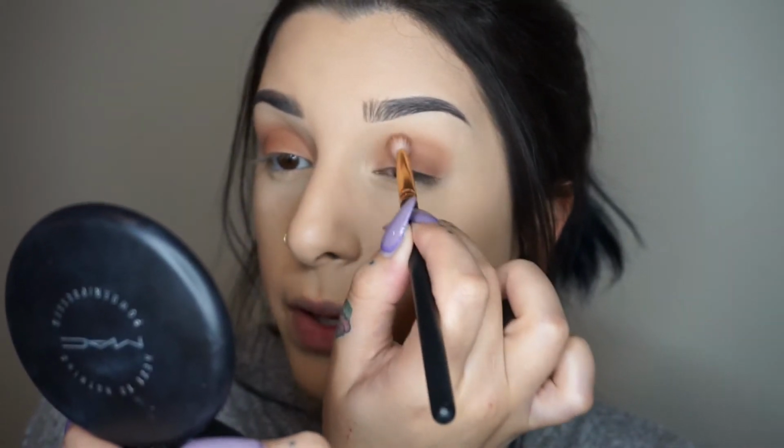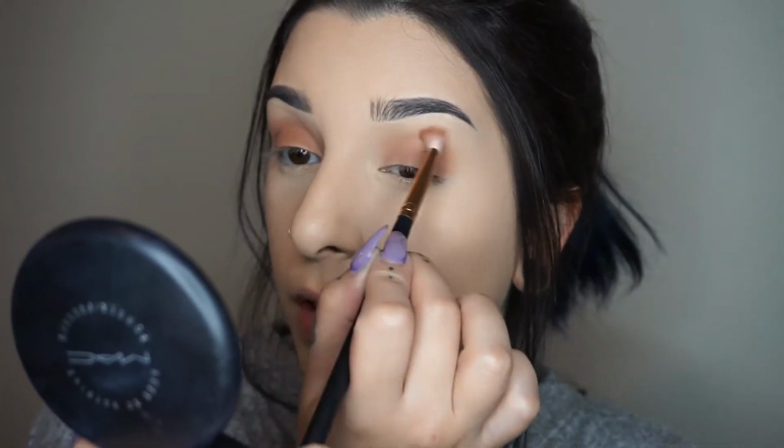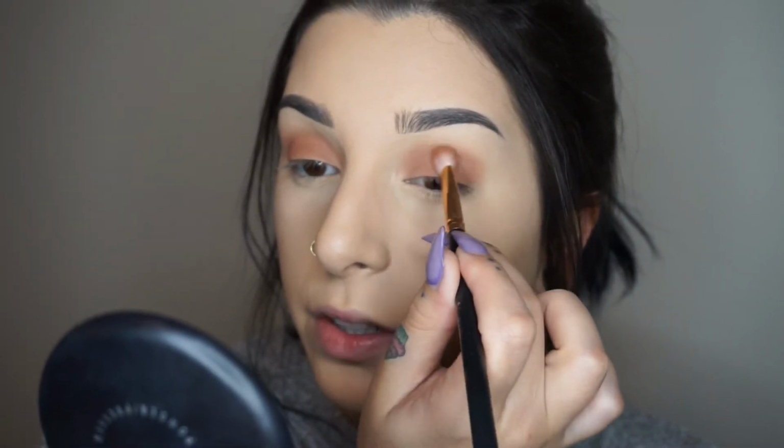So I just pack that all over, and then I'll wipe off the brush, blend that out just so it's nice and soft. So we're just building up the color to be as dark as you want it, especially down by the lash line because we aren't going to do much liner. And I'm just wiping off the excess.